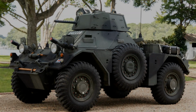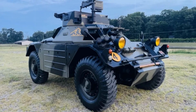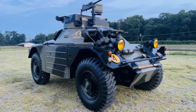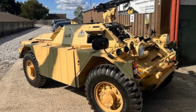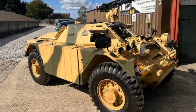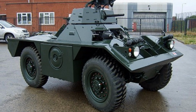The development of the Daimler Ferret began in the late 1940s, with its primary task being reconnaissance and supporting infantry and mechanized troops. The vehicle's design was intended to allow it to maneuver quickly in confined spaces, such as cities or rough terrain. The Ferret combined the maneuverability of a light vehicle with protection against bullets and shrapnel, making it an excellent choice for operational tasks.